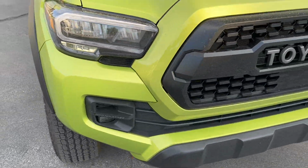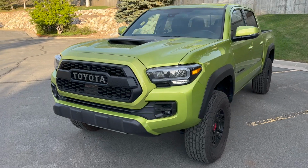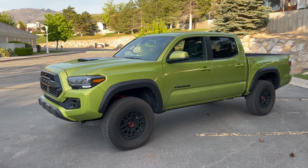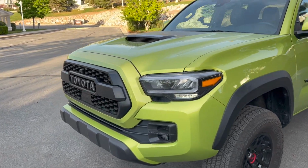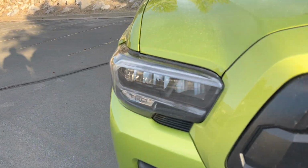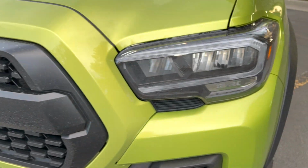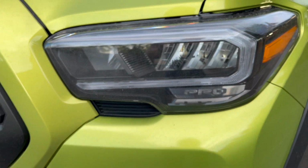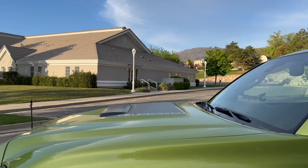So coming up to the TRD Pro Tacoma, I apologize, it's dirty. We've had some dirty rain here in Salt Lake, per the usual, and sprinklers are just starting to come on for the season, and so it has some hard water spots on it. But as you can see, it looks really good. And one of my very favorite things about it are the headlights, where on the passenger side, it says TRD. And then if you come over to the driver's side, it says Pro. And that lights up at night so everybody can see that you have the cool one, the TRD Pro.